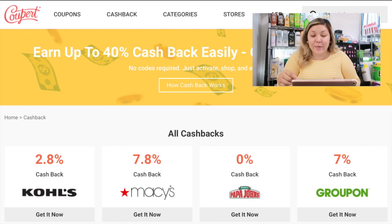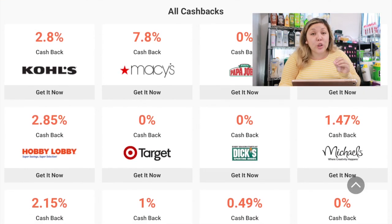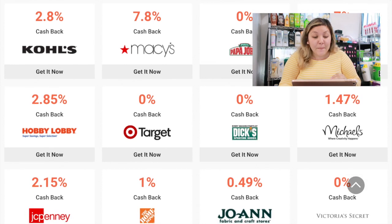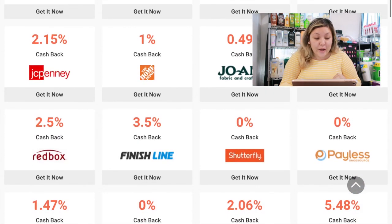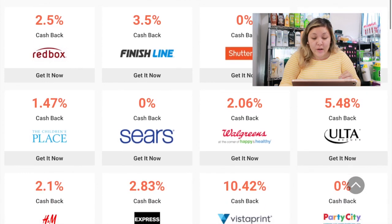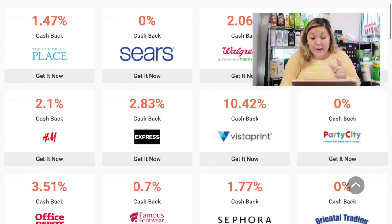And lastly, I just wanted to share with you guys the cashback feature. If you go to Cashback, you guys can see all the cashback offers that they have. We have Kohl's 2.8% cashback, Macy's 7.8% cashback, so many other stores. We have JCPenney 2.5%, so many other stores that are offering cashback. We have Ulta 5.48% cashback.